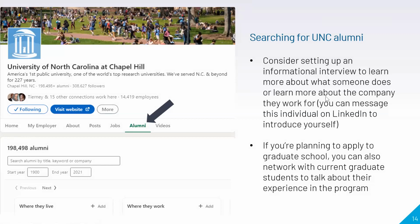One of the most important connections you can make on LinkedIn is with alumni. If you go to the University of North Carolina, Chapel Hill's profile on LinkedIn, you can go to the alumni tab and search different alumni. It will be very essential for you to search for alumni who are in your field, or even just alumni, but closely related to the industry that you are in. That way you can connect with them.